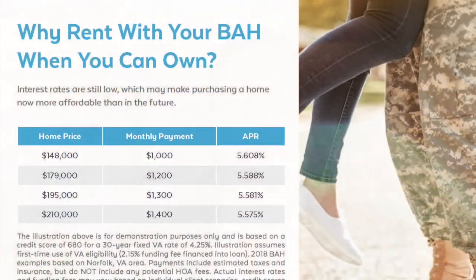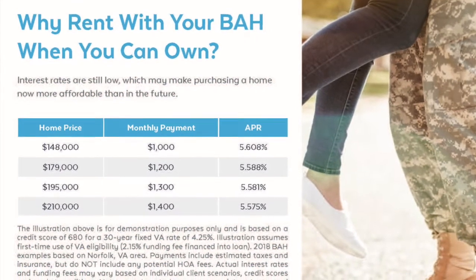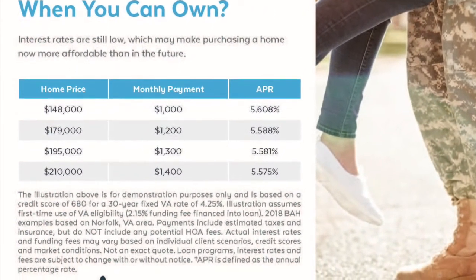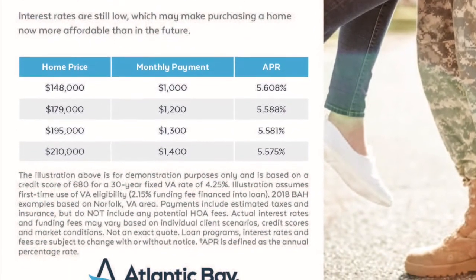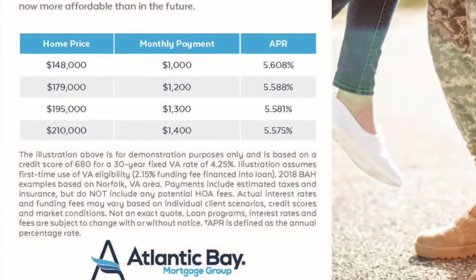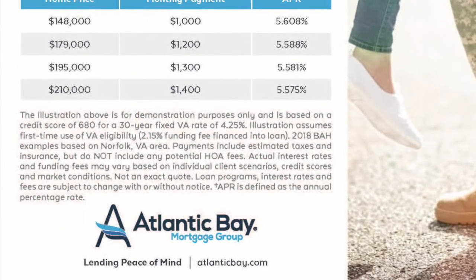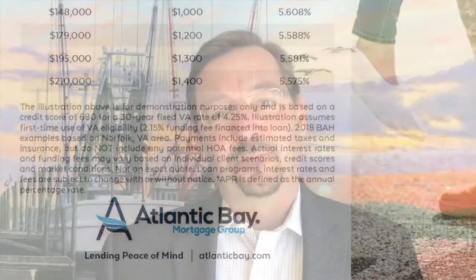Another trick with VA loans is you can use a non-borrowing spouse's income. So let's say both spouses work and have income, only the veteran or the active duty guy or gal is on the loan. For whatever reason, it's often decided. You can use the other spouse's income to offset debt to help qualify, even though they're not on the loan. So that's a unique thing that has helped many VA buyers get into homes.